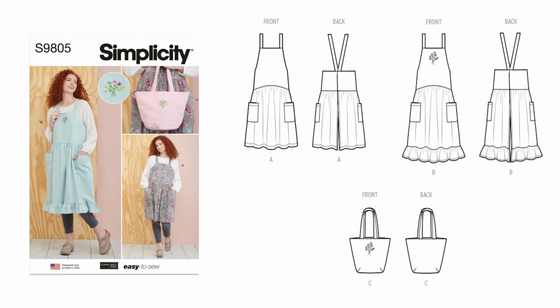You have view A, which comes without the ruffles. View B comes with the ruffle, but both of the aprons have patch pockets. Now, you can make it not like an apron, use some cute fabric and make it like a dress too, which is what I would probably do. Also, the tote bag is lined. That comes with the strap as well. The pattern also comes with motifs and instructions for embroidering if you choose to do that as well.